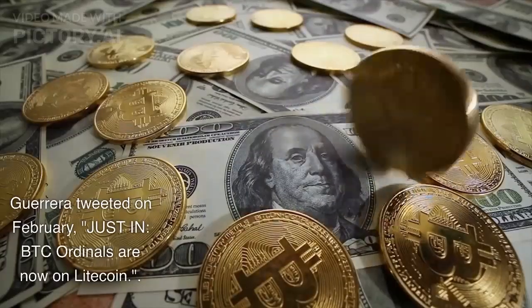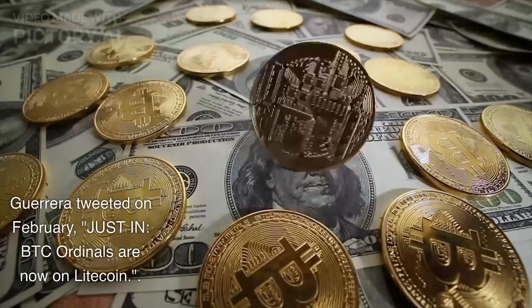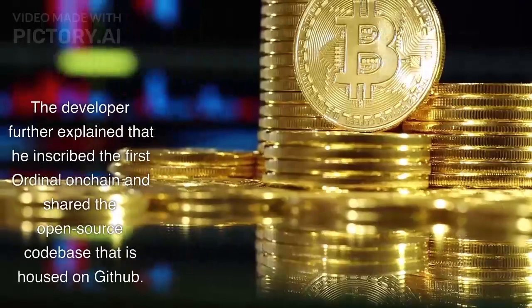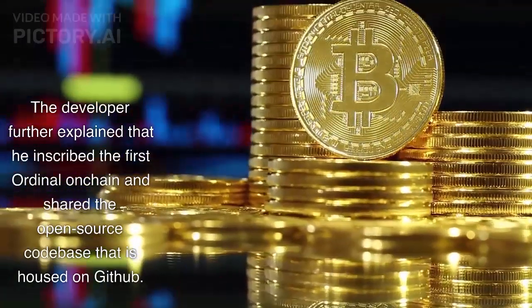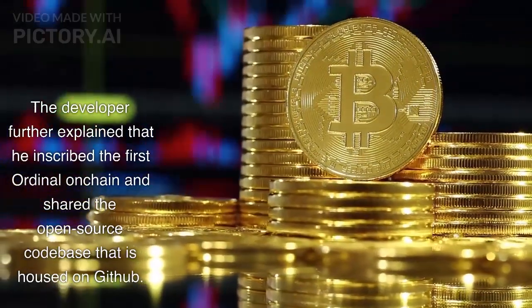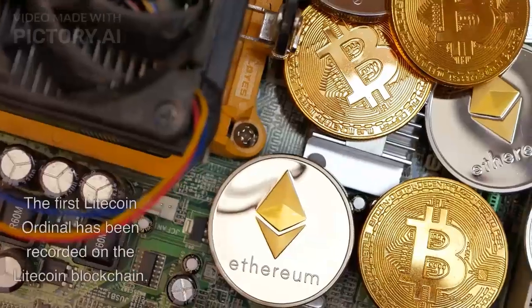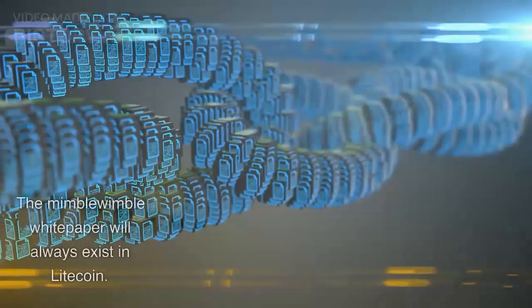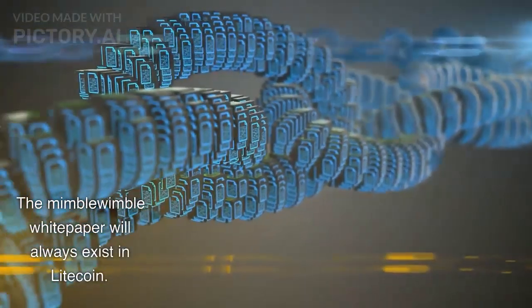Guerrera tweeted on February 18, "Just in, BTC ordinals are now on Litecoin." The developer further explained that he inscribed the first ordinal on-chain and shared the open-source codebase that is housed on GitHub. The architect stated, "The first Litecoin ordinal has been recorded on the Litecoin blockchain. The Mimblewimble whitepaper will always exist in Litecoin."